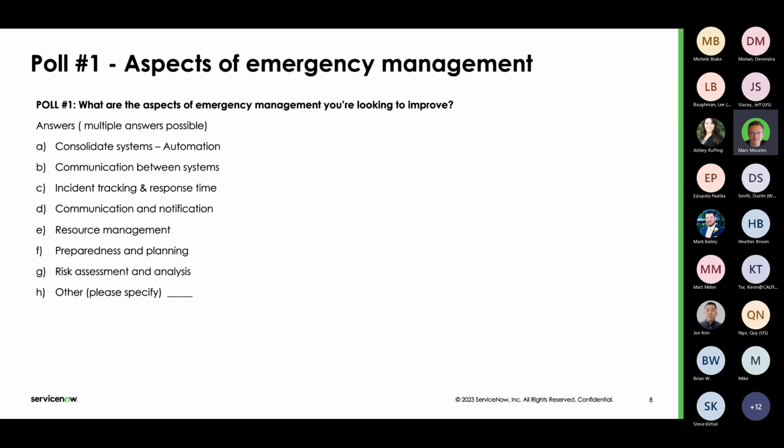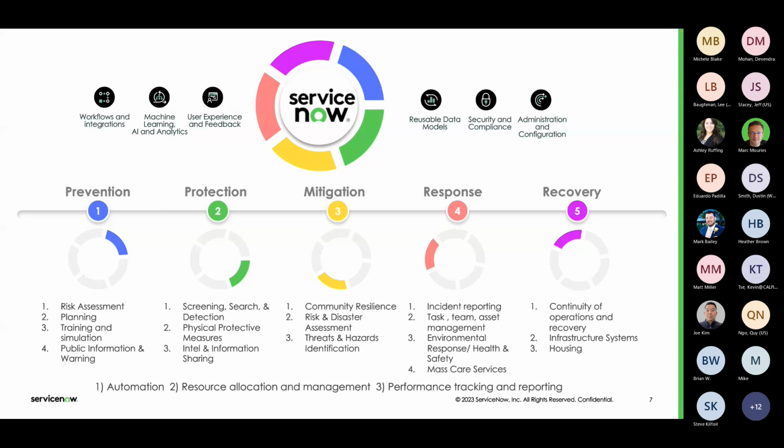And the last thing is that across all those mission areas, at the bottom, right? So across all those 5 mission areas, ServiceNow provides automation capabilities, and the ability to manage all the allocation of resources, people, assets, any type of assets across all those mission areas. And because everything is in one platform, we have the ability to provide performance tracking and reporting to make sure that everything is monitored continuously, and provide the ability to continually improve the workflows.